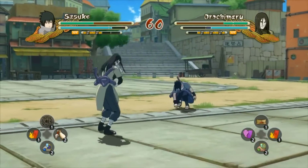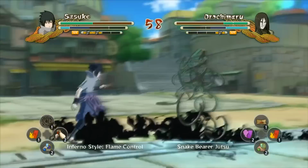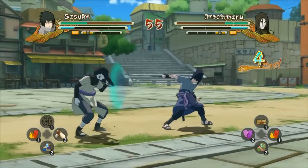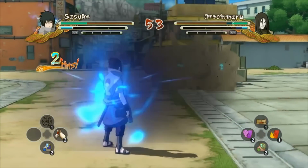And with Storm 2, the single-player campaign, going from the beginning of Shippuden until the end of the Pain arc, in my opinion, that's the strongest stretch of Naruto that you're gonna come across. So, yeah, that's why I think it's the strongest game, especially from a single-player standpoint.